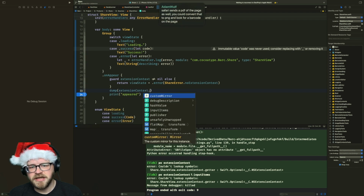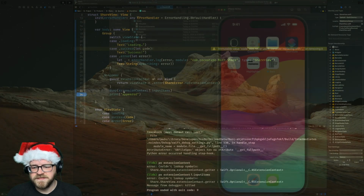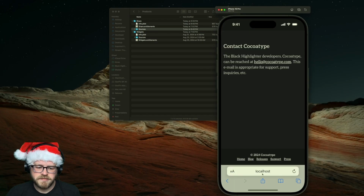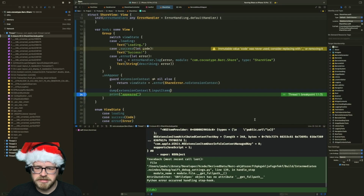Safari sends a PDF of the page as well. You can convert that to PNG and look for a barcode on the page. Ooh, that is nice. I did not know that. But let's find out what we actually get here. I mean, that'd be great if we could just do that. That's ideal.